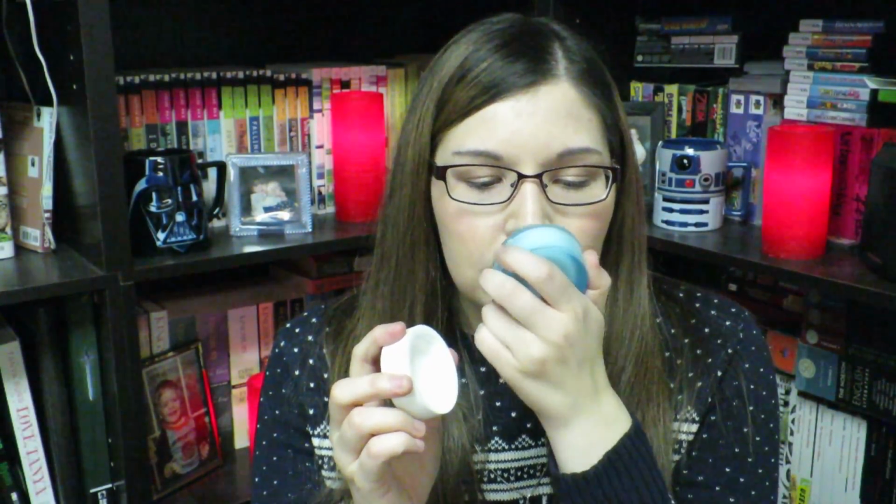It is a bit expensive. I cannot remember how much it was. I think it's over 20 bucks, probably like $30 or $40, maybe 50. But I probably will be buying this again. It's almost done, and it's just a white cream, and it smells nice. It just smells fresh, and out of all of the moisturizers I've ever used, this is by far my favorite.